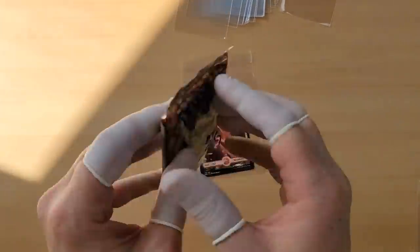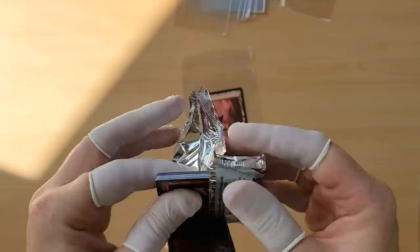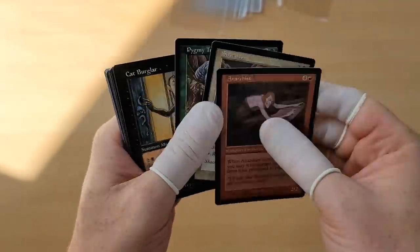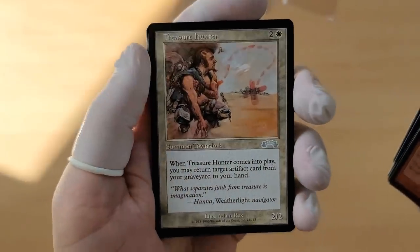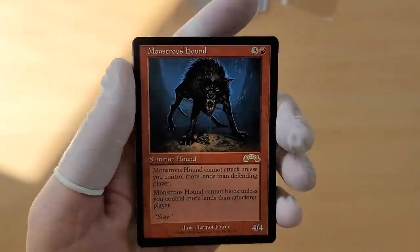Tim G gets one pack. We're almost done with this opening. Somebody gets Survival or another City of Traitors. If we get two City of Traitors in one box opening, holy flip the script, we will. Come on. Treasure Hunter, I think the first time we saw that one. That's pretty neat. Crashing Boars, High Ground, Monstrous Hound.